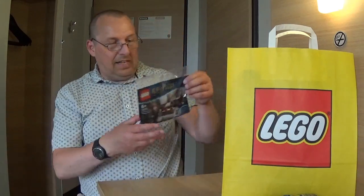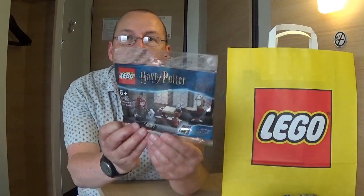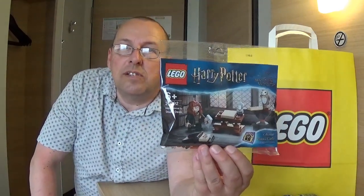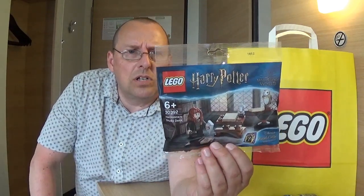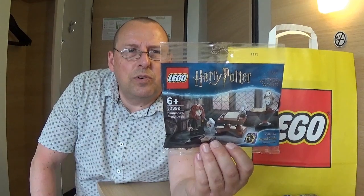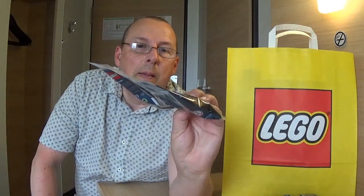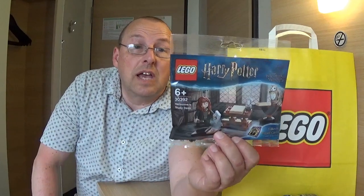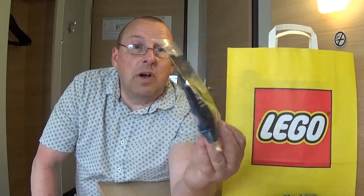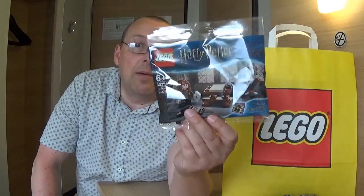is this here, the Harry Potter, Hermione's study desk, 30392. Now I had one of these, and I actually sold it at my last Lego fair, and I think I got £6 or £7 for it. So I got a reasonable amount of money. So it did sell, and I just think anything with Harry Potter, anything that's licensed, especially with minifigures, is definitely worth having.